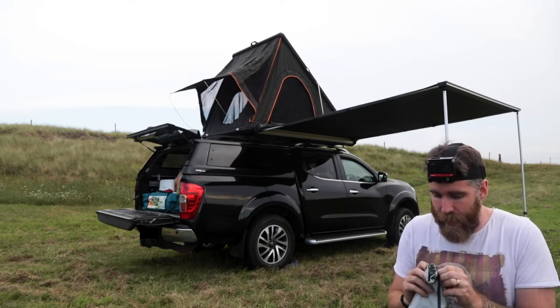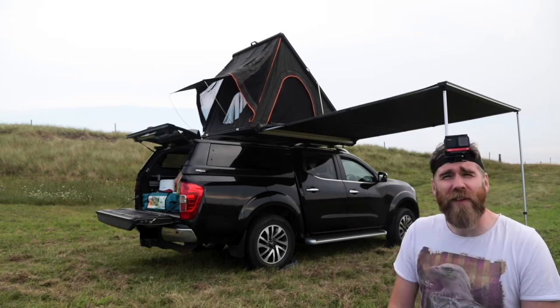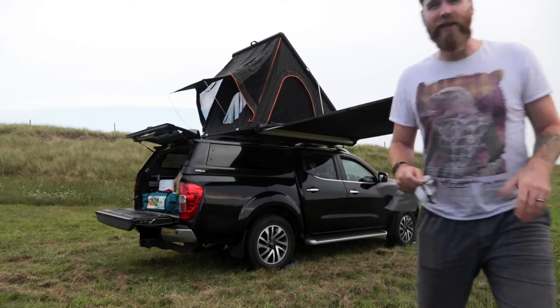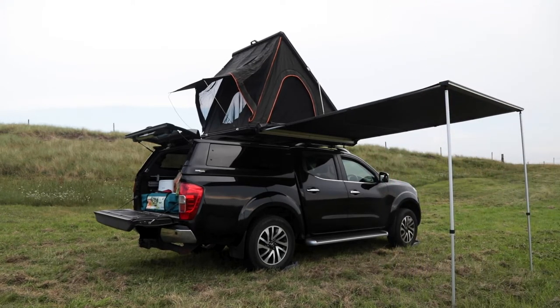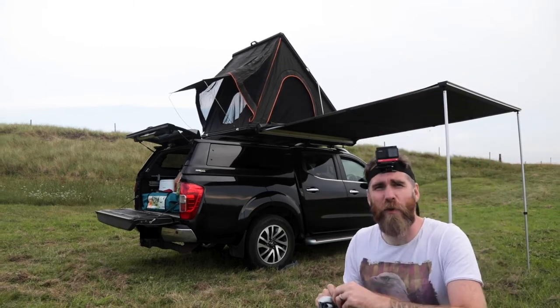But I said in my review video of the awning that it's a little bit fiddly. There's a knack to putting it up on your own, which that basically was. Yeah, it's in shot. I was just checking it was in shot. Yeah, so that's how you put it up on your own.